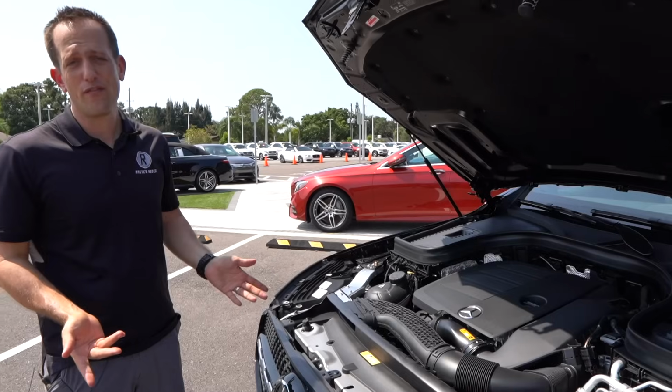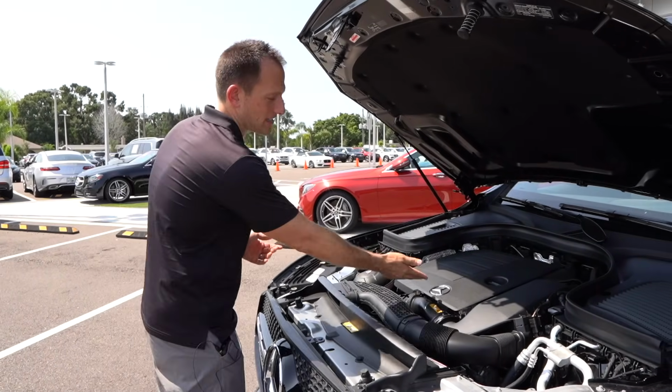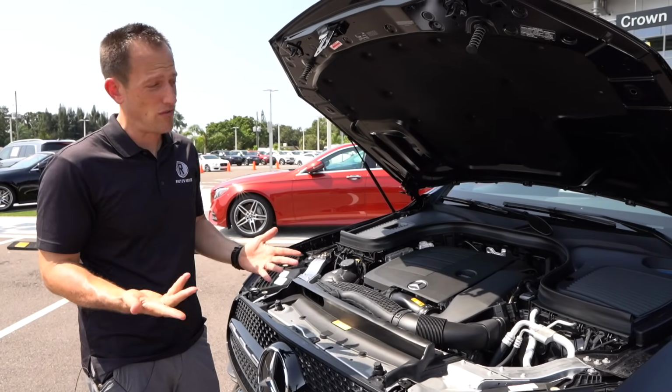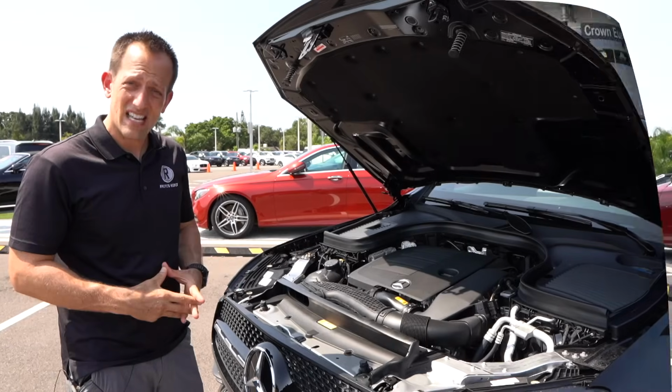Is it an attractive engine compartment? Not really. At least they put a nice chrome Mercedes Benz logo there, but really how many people with their GLC 300 are gonna be popping the hood? But why don't we go ahead and hear what does that fake exhaust sound like?